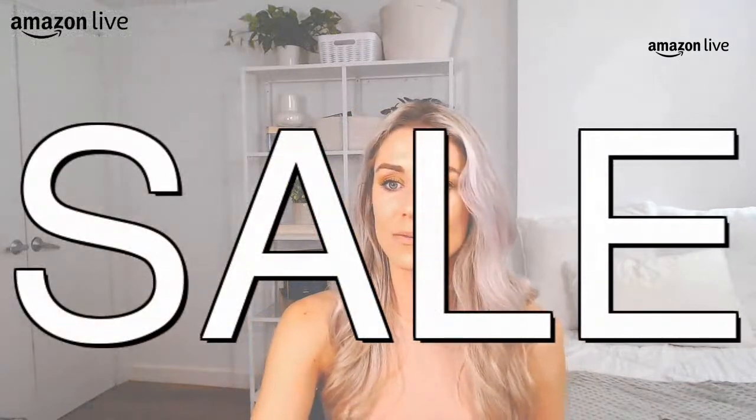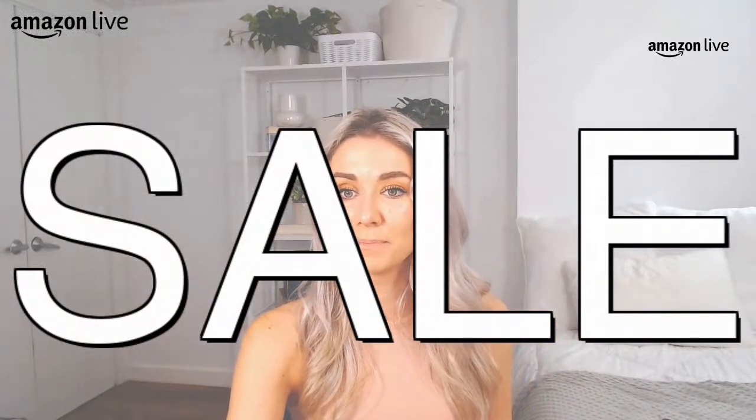So check that one out if you're looking. It's the most affordable one from the iRobot family. It's the 694, $179 today on super sale. So what a great one from the iRobot lineup.